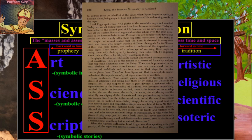When Krishna began to speak, all became silent, being eager to hear and understand his welcoming words to the sages. Lord Krishna spoke thus: all glories to the assembled sages and ascetics. Today we are all feeling that our lives have become successful. Today we have achieved the desired goal of life, because we are now seeing face to face all the exalted, liberated sages and ascetics, whom even the great demigods in the heavens desire to see.